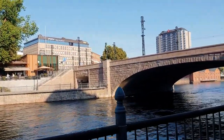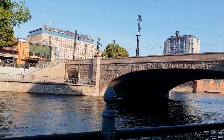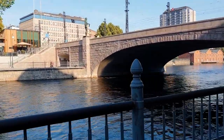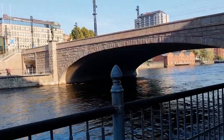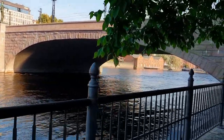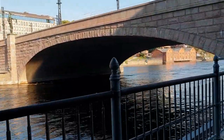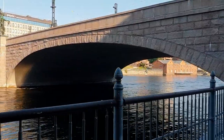Why don't they use some boats in here and stuff? Or is the current just so high? There's a dam there as well. Ah, okay. So it's very hard to use boats. Mm-hmm. It will be crushed. Yeah, and they have restaurants all over this. Yeah. Great central park. Is it cool?